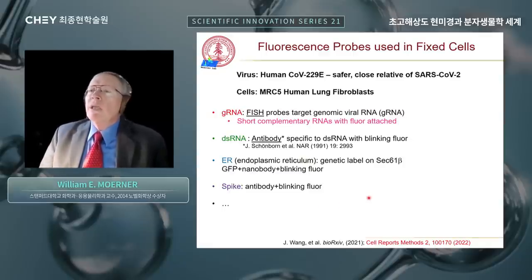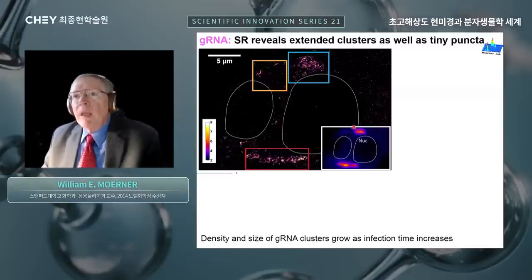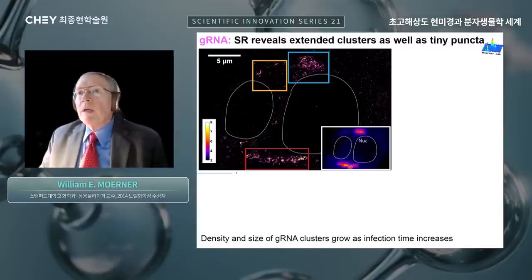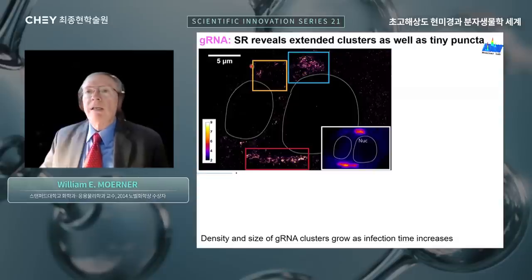So now imagine that you want to look inside a single mammalian cell and see what you see if you want to look for the gRNA. So first of all, let's start in the corner, which is a diffraction-limited image by confocal microscopy of a pair of cells. You can see the nuclei, which are dark, and then you see these blobs on the outside, which is fluorescence coming from the genomic RNA, but you can't see any detail.